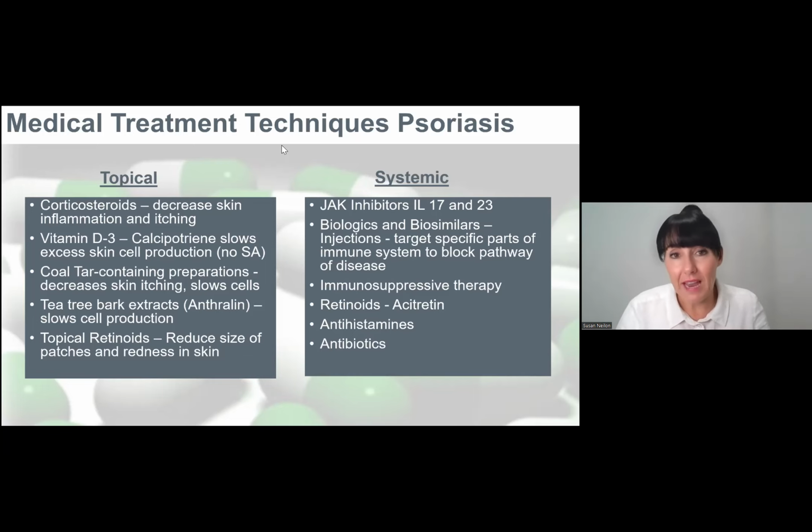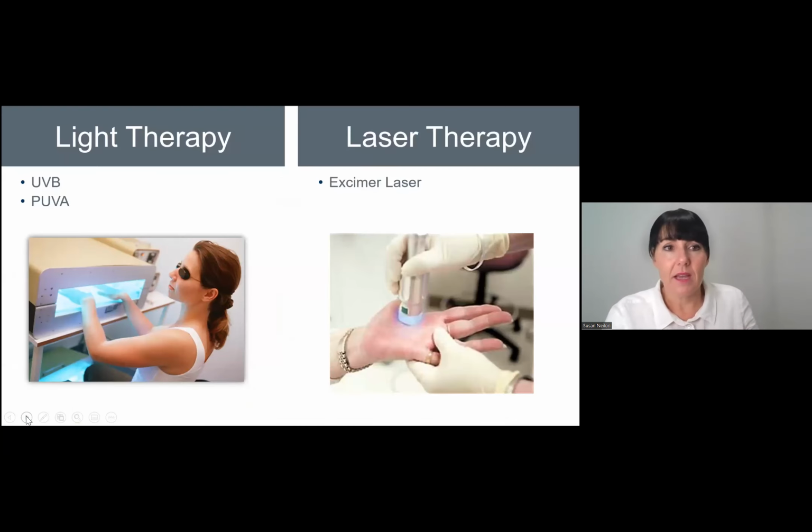Immunosuppressive therapy can be taken, retinoids as well for the skin, antihistamines and antibiotics. So these are common. Along with light therapies for psoriasis, you may have heard of the UVB light therapy, or PUVA, which is combining a light with a sensitizing medication called psoralen. It's applied to the skin, and then the skin is exposed to these UV lamps. And what that does is it helps to put the skin into a remission, anywhere from 3 to 6 months, depending on how well the person responds to it.